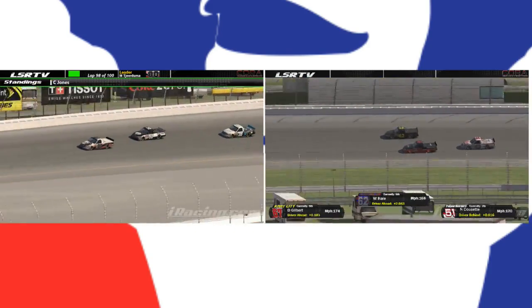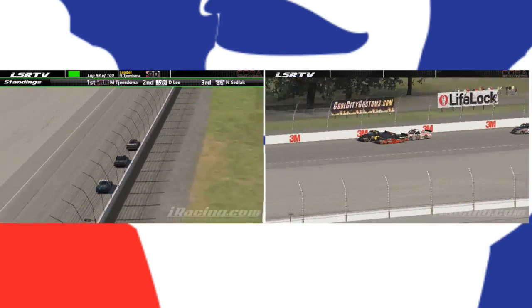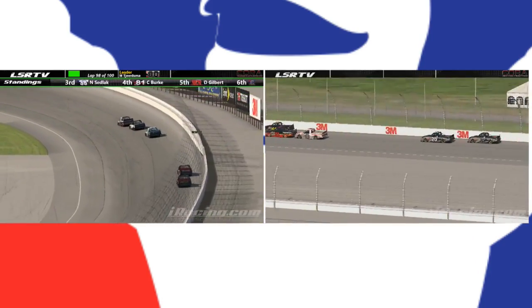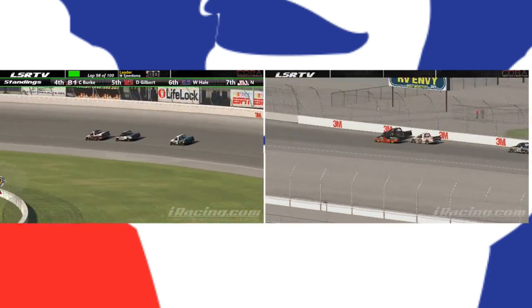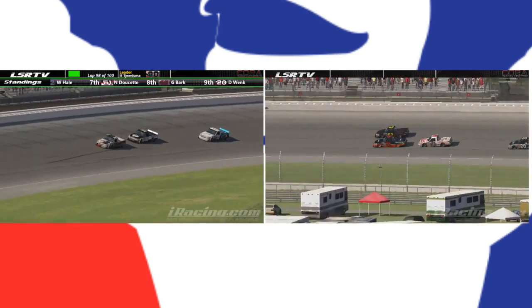Now I think he's going to set him up for one more shot at it. He's going to use the high side, use that little bit of banking, get a big run down the back straightaway, pull that draft. And by the time he comes around the start-finish line, he's going to be there for one more try at it in the tri-oval. Here they come through turns 3 and 4. For the second to last time, Nathan Sedlak's caught him. Who's going to take home the checkered flag for Michigan?